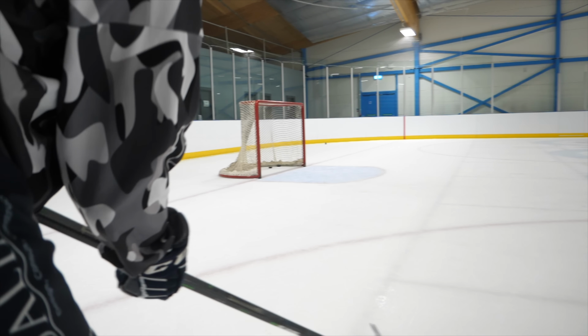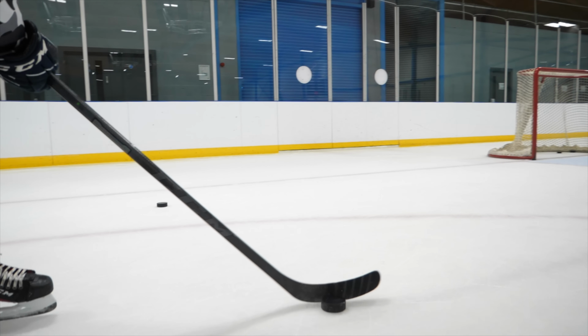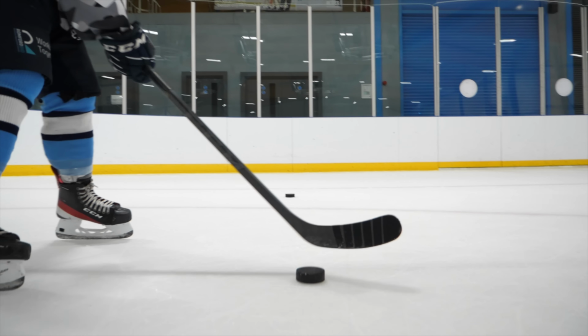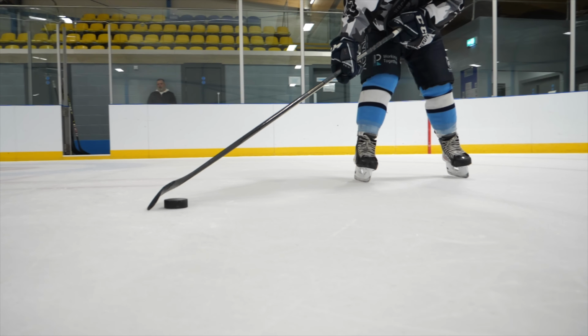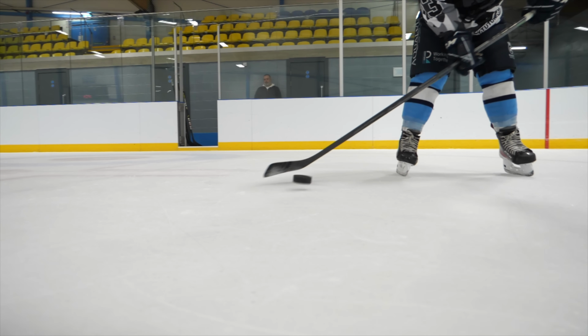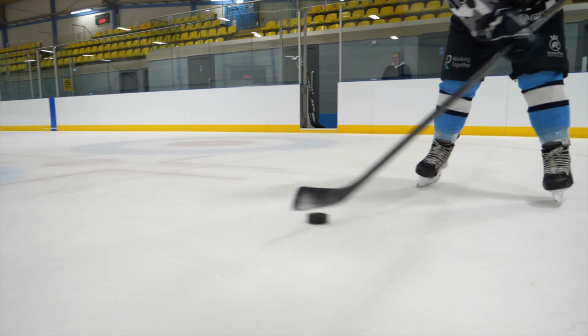In addition to this, it's also going to really restrict you with your shooting. If you have minimal blade contact or not maximum blade contact, you're not going to be able to put as much power or transfer as much energy into the puck when you're shooting on the ice. So your stick handling, your shooting, your general control over the puck, all of these elements will be affected by having an incorrect lie. So selecting the best lie for your hockey stance and your playing style is incredibly important.